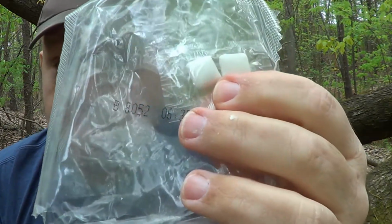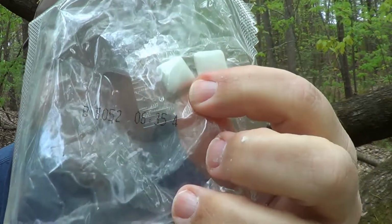I don't know if you can see it, 8052. So it was made 4 days before the MRE was made. So that's how quick these things go together. And that's it for the 2018 Chicken Chunks White MRE out of case 1.